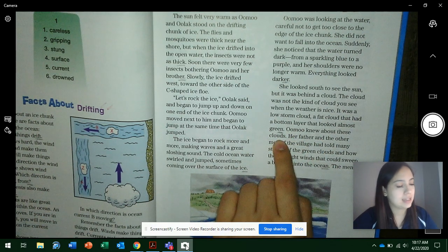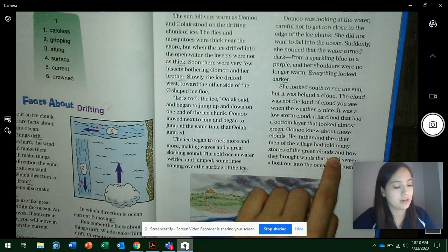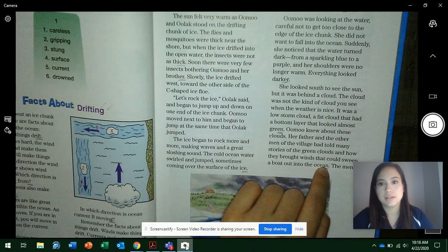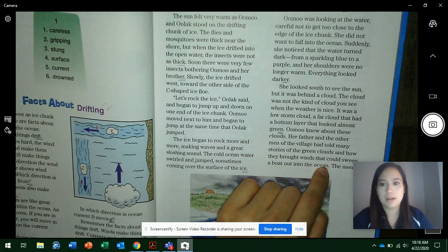Umu knew about these clouds. Her father and the other men of the village had told many stories of the green clouds and how they brought winds that could sweep a boat out into the ocean. Why were these clouds dangerous? Get ready. Yeah, because it brought very strong winds, and because it could sweep a boat. Imagine a boat into the ocean. These winds could move it. So if the winds could sweep a boat out into the ocean, what do you think they could do to an ice chunk? Get ready. Yeah, right? They could sweep it out into the ocean as well.